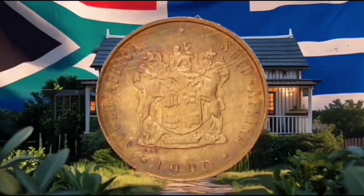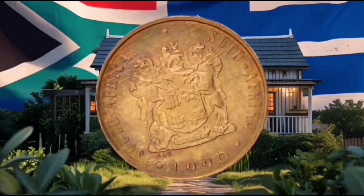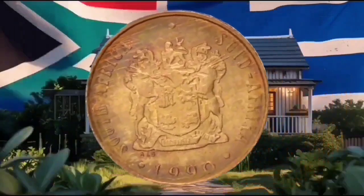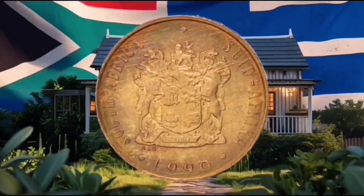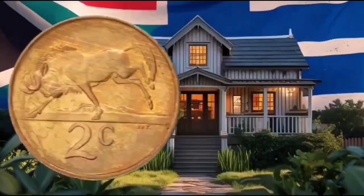This coin also makes a great teaching tool for those who want to learn more about coin grading, preservation, and South African history. It tells a story of a country going through change, and holding one in your hand is like holding a small piece of that transformation, whether you are a beginner or an experienced collector.